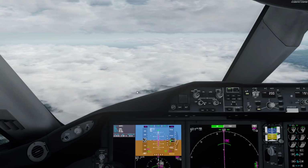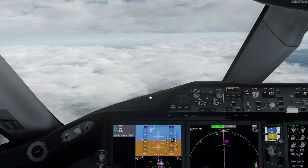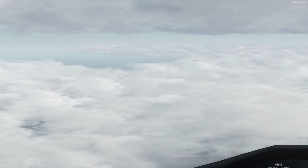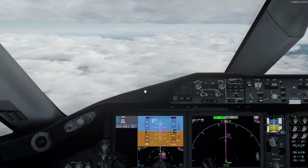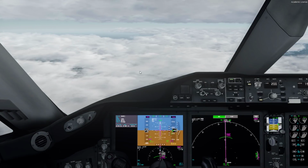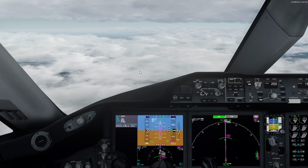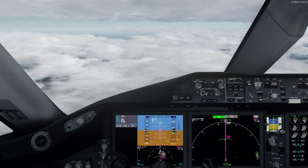Come on. Oh, lag spike with the airport loading in there. I think I got a glimpse of the airport. Yeah, I can just about see the airport in the background over there. Alright, if we bring out flaps 1, will that help us decelerate? A tad.